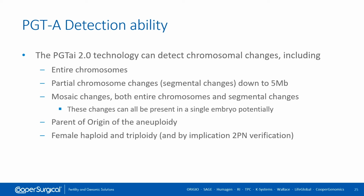We can't detect anything below 5 megabases, and these are rare, but they can happen, and sometimes they are clinically relevant. I would just pull out one as a highlight, which is DiGeorge syndrome. This is a microdeletion at chromosome 22q11.2, and is quite often 250 kb or smaller. It's usually de novo, so no inheritance, and this would slip below the detection threshold. So it's very important that we understand when talking to patients that PGT-A is not going to detect every possible chromosomal abnormality and genomic abnormality in that embryo.